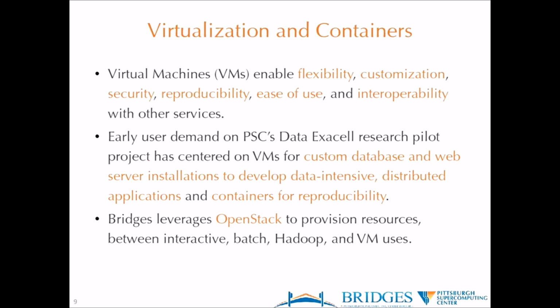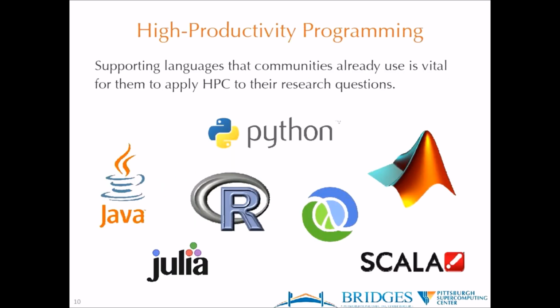What we haven't seen demand for in Bridges so far is VMs for elasticity. And for that, of course, XSEDE has Jetstream, and so I think those two form very nice complementary resources in that respect. For elasticity, you have Jetstream, and for a lot of other things, you have Bridges, which couples real HPC to some uses of virtualization. And we're using OpenStack to configure VMs, along with everything else.